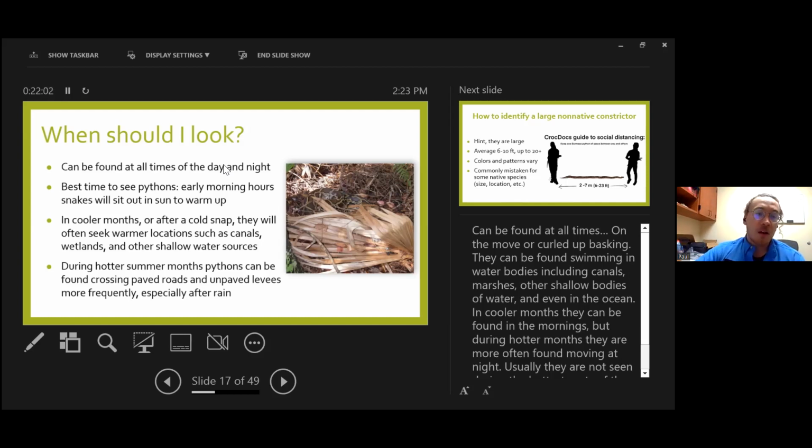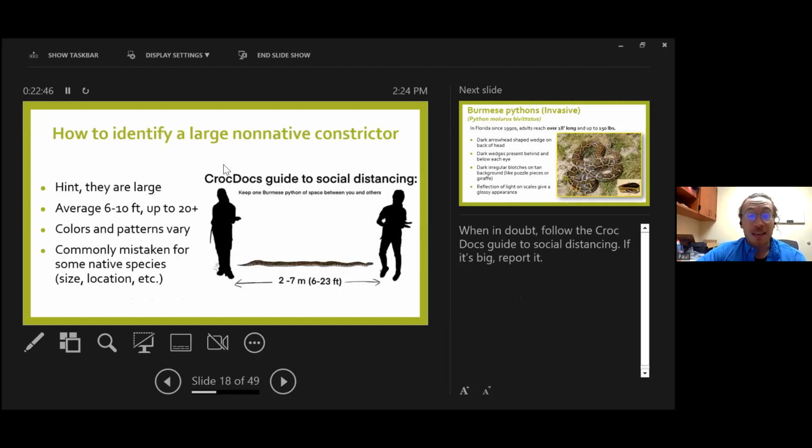And then obviously in cooler months, or when we have a cold snap like we did, I think it was just about 3 weeks ago, that really cold weekend, times like that is when they're going to want to go into shallow water or canals, because they're going to be able to better regulate their body temperature in a lower type of aquatic environment. While in summer, they're kind of going to want to move a bit more. They're not going to want to just sit and bake in the heat as much. As it gets warmer, they want to make sure they're able to disperse that warmth into something like a paved road and kind of move through so they don't overheat.